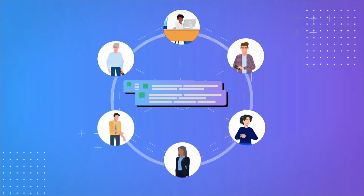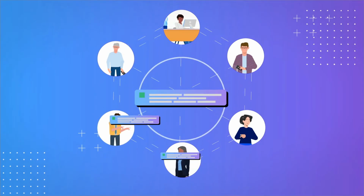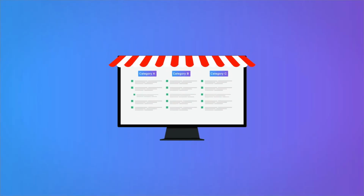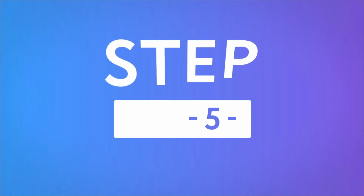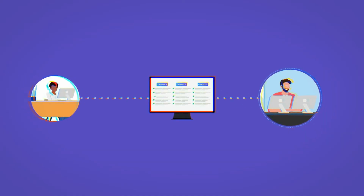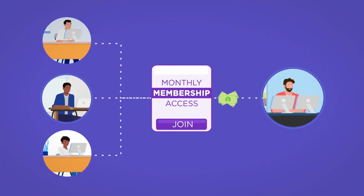Step 3. Share these prompts with your students and watch them achieve immediate results. Step 4. Take it a step further by creating a collection of prompts in your marketplace. Step 5. Sell access to these outputs again and again, or offer memberships with super privileges for your users.